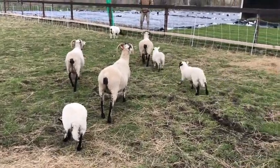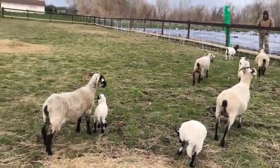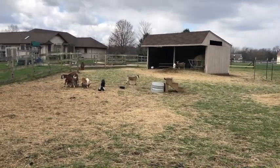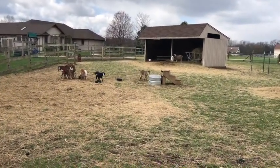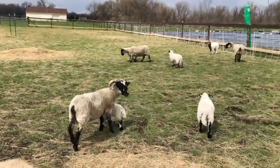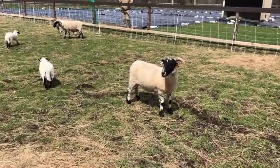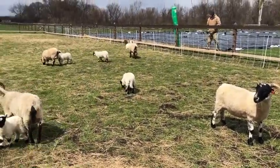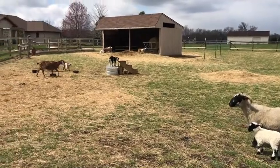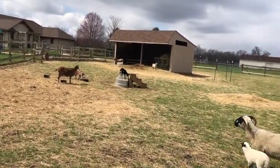And then the other three are just getting huge already. And the babies are doing really good as well. The kid goats are doing great. They don't seem to mind the cold too much, and especially the sheep because they're covered in lots of wool. And they're always buzzing about something. Not sure exactly what it is they want, but yeah, everybody's out here and learning to get along with one another.